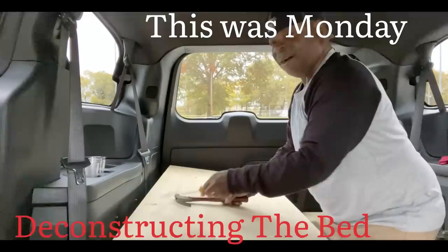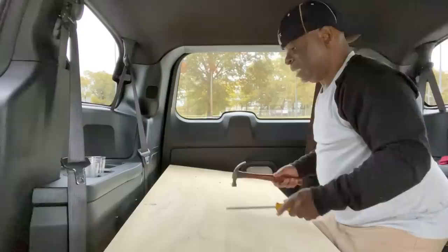All right, I have these four nails on the top on this side, and then I'll be finished with the top part.